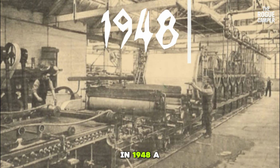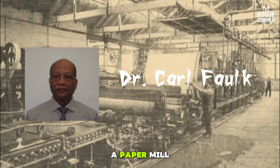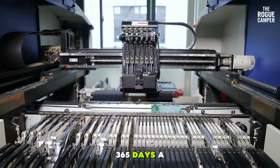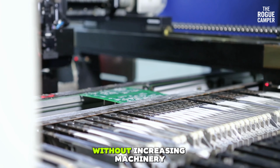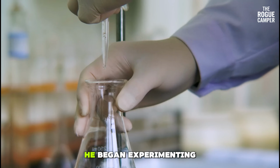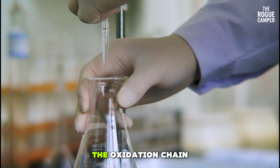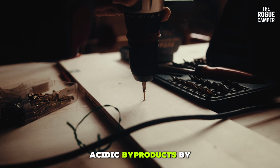In 1948, a lubrication engineer named Dr. Carl Faulk was working for a paper mill in Wisconsin. The mill's machinery ran continuously, 24 hours a day, 365 days a year. Faulk was tasked with extending lubricant service intervals without increasing machinery wear. He began experimenting with antioxidant compounds, chemicals that could interrupt the oxidation chain reaction before it produced acidic byproducts.